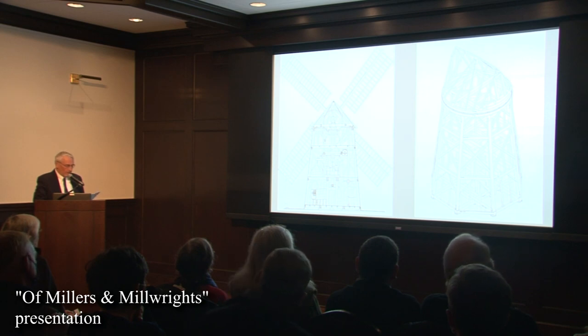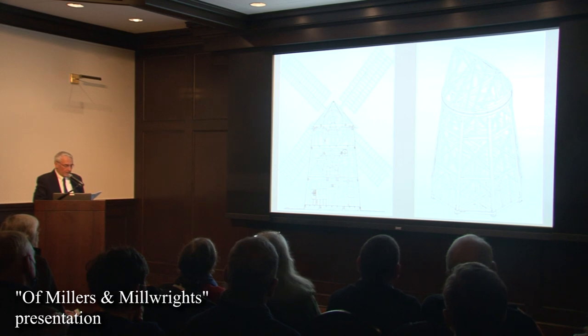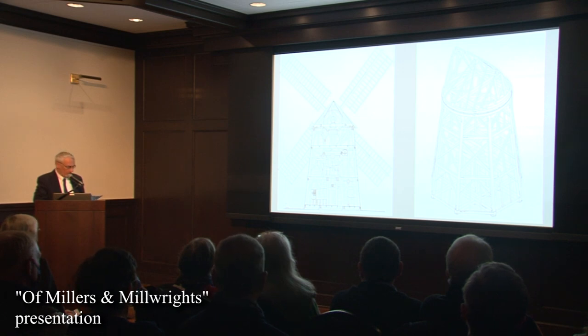The tapering octagonal tower has a dense timber frame where all the mortise and tenon joints are cut at an angle. On the top of the tower is a large wood ring, and another wood ring is at the base of the cap. By comparison, the timber frame of a house or barn is quite simple. The mill is full of machinery.